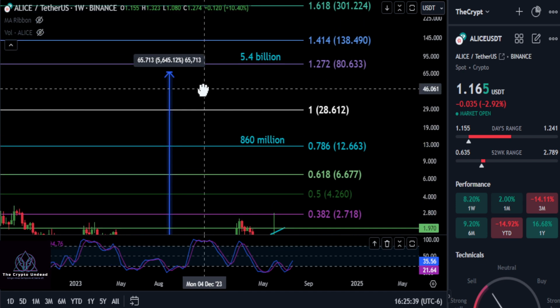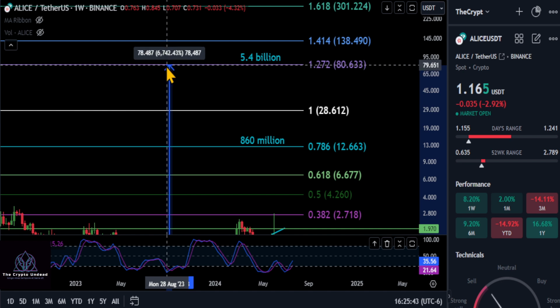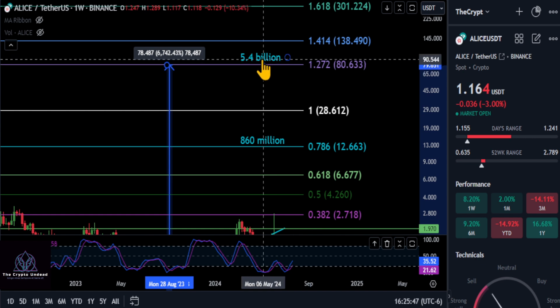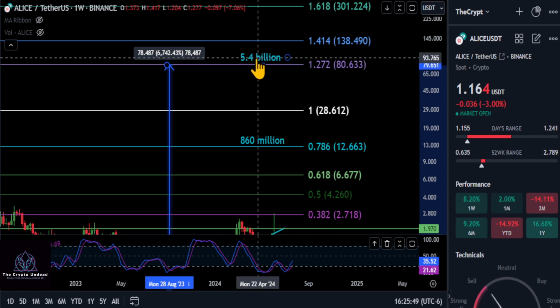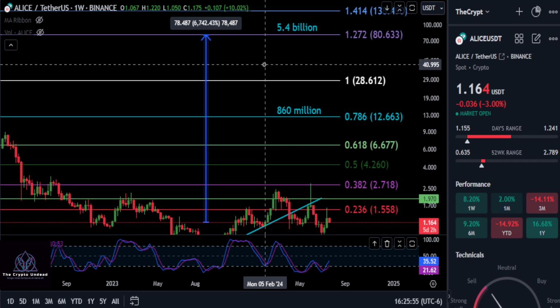And if you're just overall bullish on Alice for this cycle or the next, whenever this thing is going to go up here, the new high at the 1.272 at 8063, a $5.4 billion market cap, and about a 68.5x from today. So, what are your thoughts on Alice?